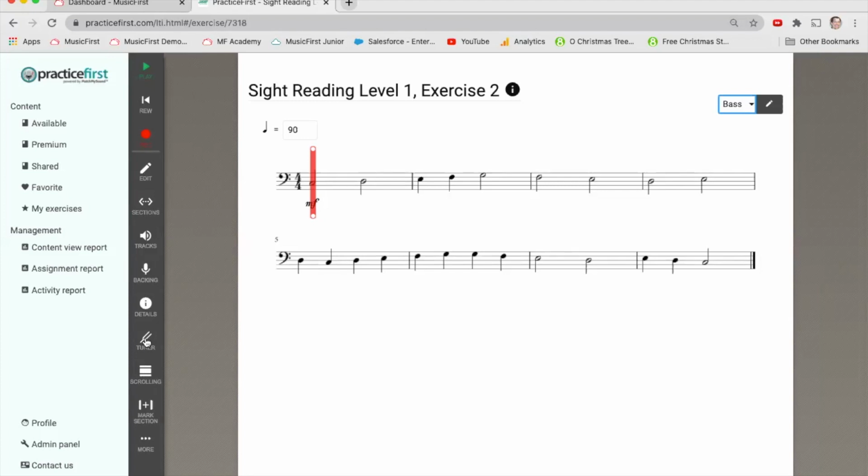I'm going to click record. I have a tuner. I can listen to the backing track in my headphones if I want. I'm just going to make a very simple recording to show you what our assessment algorithm and feedback looks like. Now, importantly, I'm going to make a few mistakes on purpose just to show you the way that the feedback works. So here we go.